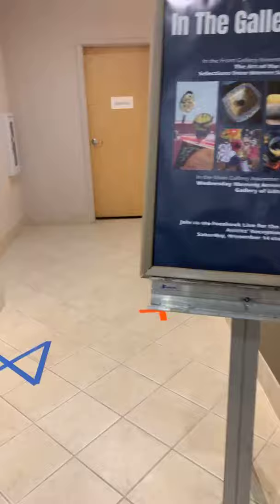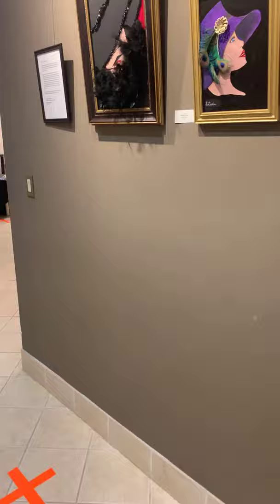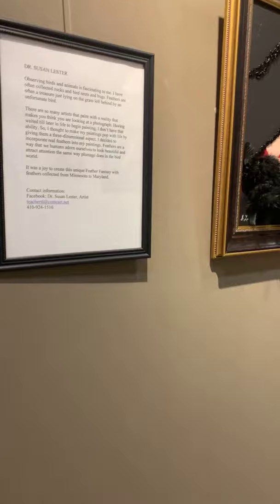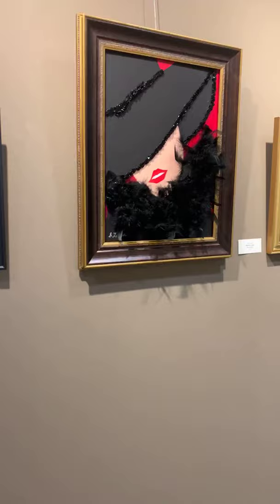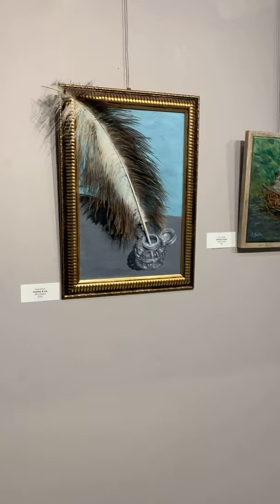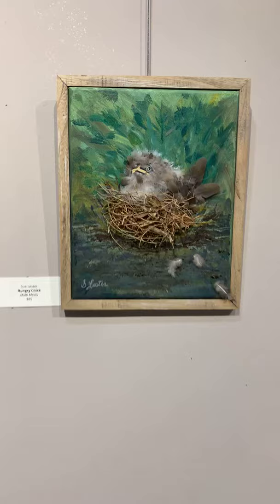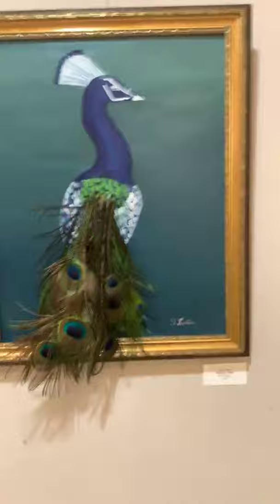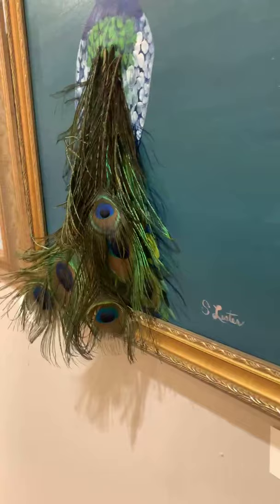This is the Wednesday Morning Artists and Friends Gallery of Gifts. The start of the show is Sue Lester's Fantasy Feathers collection. And these works feature multimedia painting and then feathers to give a three-dimensional effect. You can see this represented here on the brand.